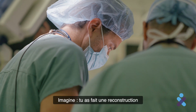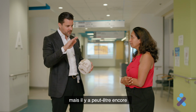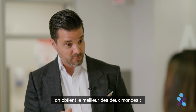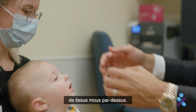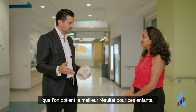So imagine that you've done a reconstruction with this very solid implant, but you still have a little bit of what we call a contour deformity, some irregularity. So by doing the two together, you get the best of both worlds. You get a very good structural reconstruction, but you also get this very natural layer of soft tissue over top. And so that's using fat grafting to get the best result for these kids.